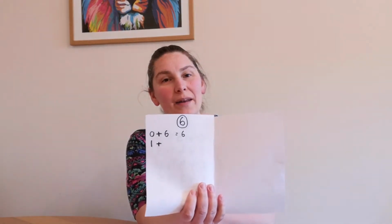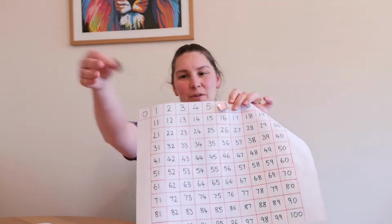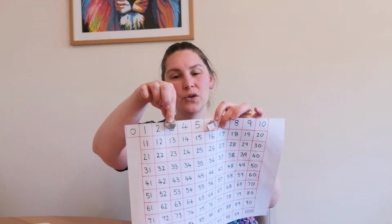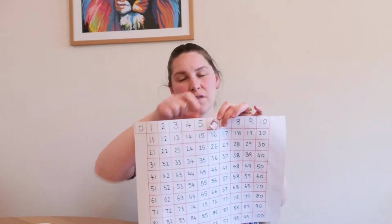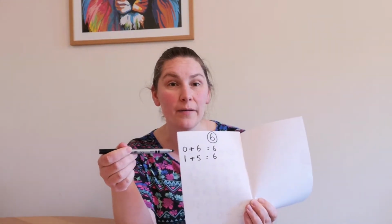The next one is 1. So let's have a go. This time I'm putting my marker on number 1. Let's have a go. Count the jumps. 1, 2, 3, 4, 5. So 1 and 5 make 6. Let's put that on. So we're going to go one more each time. So we've had 0, we've had 1. Next is 2. So let's see what you have to add to 2 to make 6. So we'll start with number 2. How many jumps? 1, 2, 3, 4. 2 and 4 make 6.